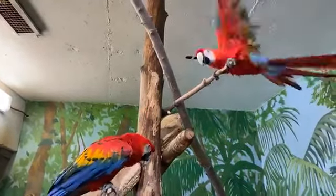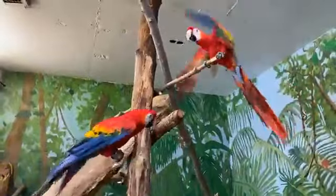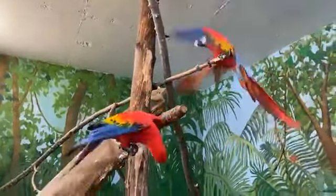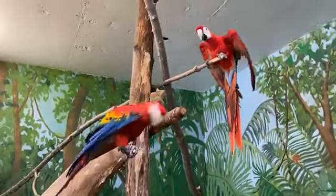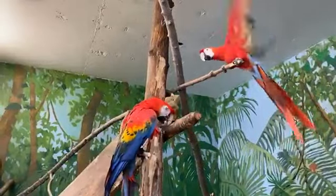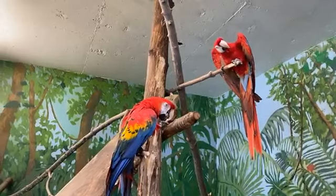Now, all of these macaw species are found, they're very excited this morning, in the wild, in the North and Central South American range in the rainforest. So they do live in very tropical environments. Trying to give them some peanuts to make them nice and quiet.